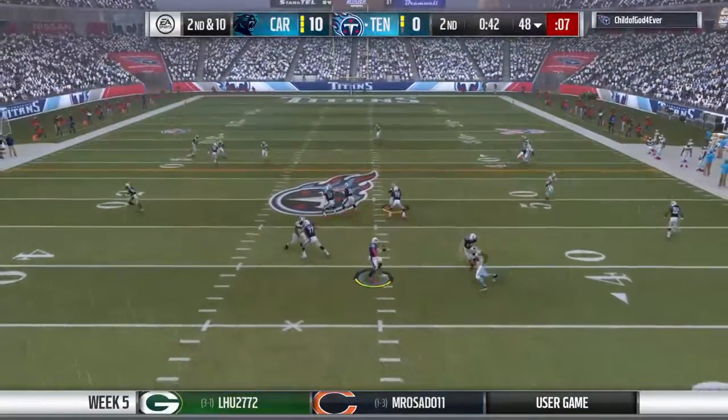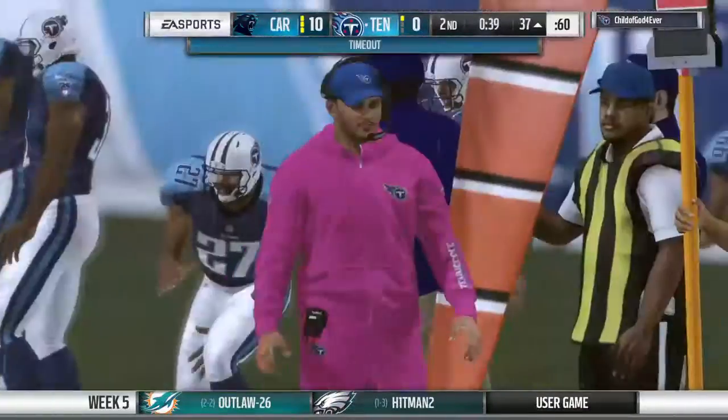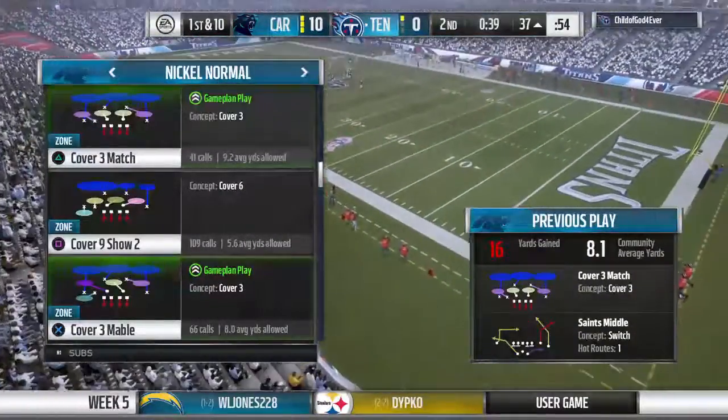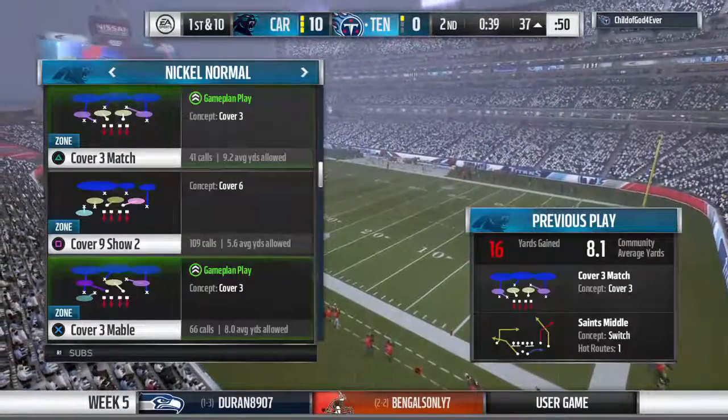Throwing again, Mariota on 2nd and 10. They'll tussle for it, and this is going to be caught. Now whistles come in. We're going to get a timeout here by the offense. So that means they're down to 1 remaining here as we head toward halftime.